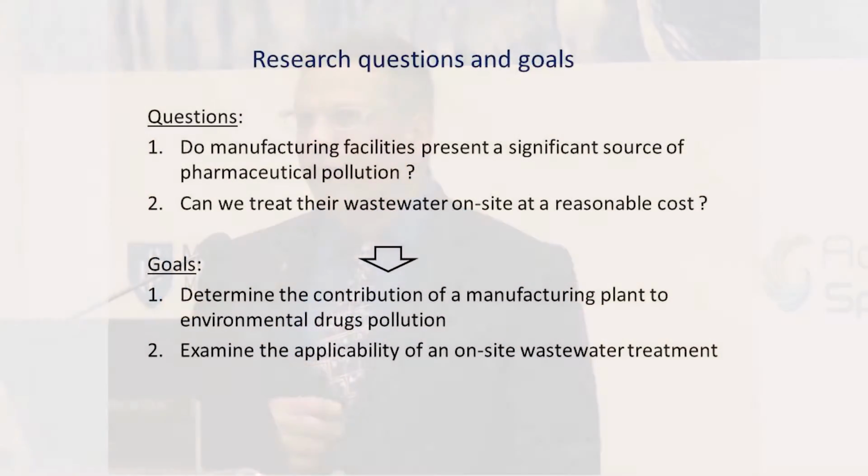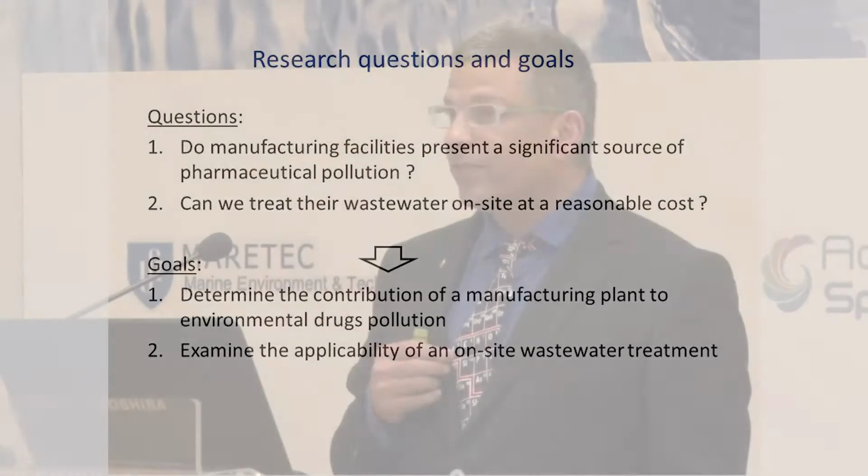So the research has several questions and goals. The first question that we asked is, do manufacturing facilities present a significant source of pharmaceutical pollution? Surprisingly, no one knew, because in the literature we found only 1 or 2 published papers on this issue. Most papers dealt with pharmaceutical residues derived from human and veterinary consumption, and nothing from the pharma industry. We found something in India.